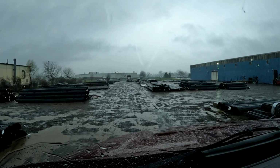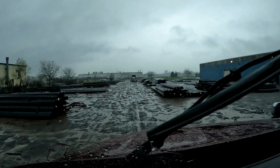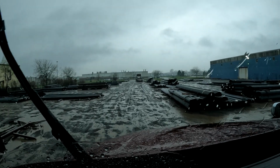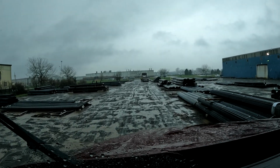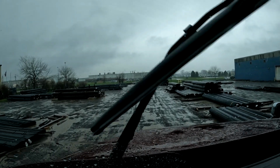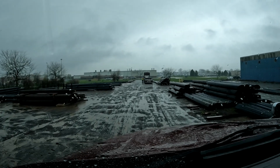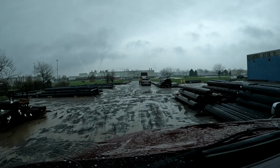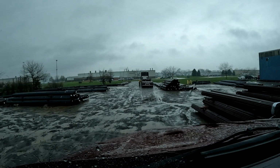Well, boys and girls, I've got loaded, got my straps around the load, and I'm pulling around the building. You can see the other Maverick driver out there in front of me finishing his up. So yeah, it was raining hard back there. I'm soaking wet. So if you can't handle getting wet, you better do some other kind of trucking besides flatbed.